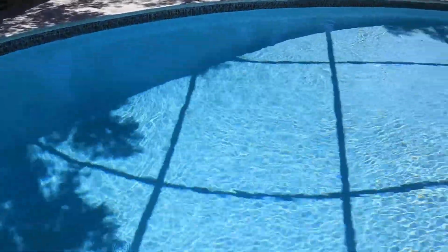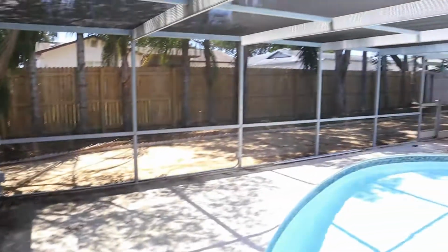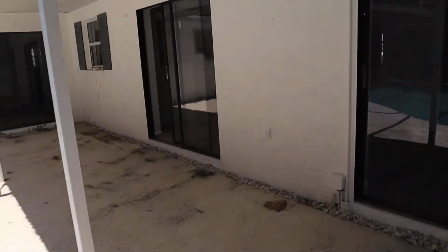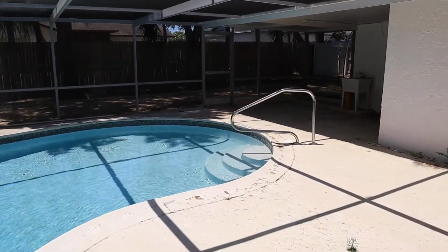Pool looks great. Great condition. Doesn't need to be resurfaced or anything. Okay, you got even more space on the sides over here. Yeah, this place looks awesome. Plenty of outdoor entertainment space.